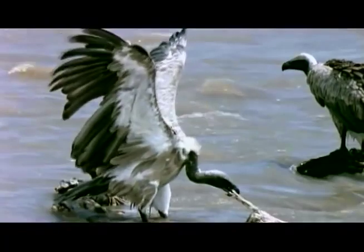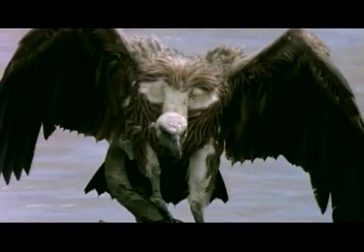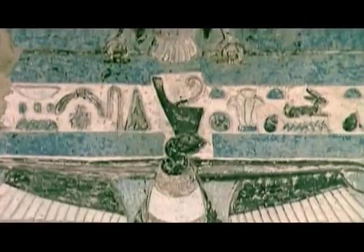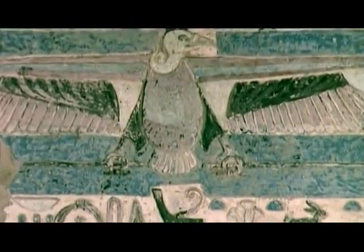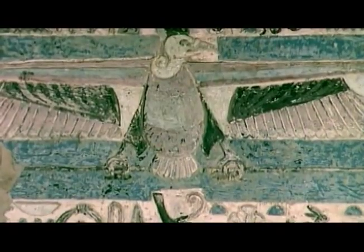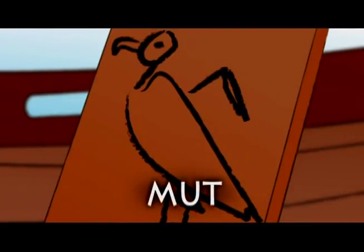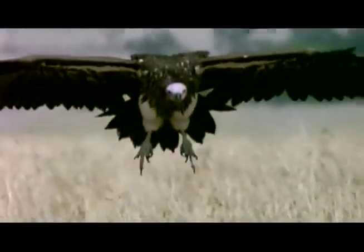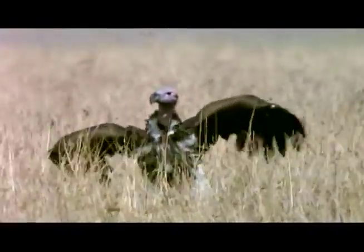These are vultures. They are very sacred to us. See how they spread their wings? It's as if the vulture is praying or protecting us. That's how vultures became the symbol of the goddess Nekbet, the guardian of children and mothers. And look, the hieroglyph for vulture reads Mut, or mother. Mom says she likes vultures fine, but wishes mothers were named after a prettier bird.